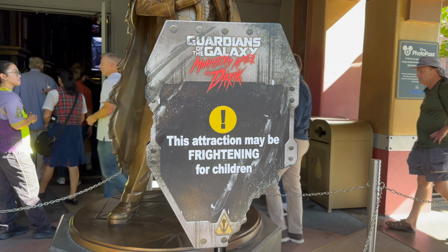Now, Haunted Mansion Holiday isn't as hard to access as Mission Breakout. It is Haunted Mansion Holiday all day. It doesn't have a set time that it changes. So you can walk there in the morning if you're there early enough to walk right onto the ride. I would say the first hour of the park opening is the only time you can do that right now due to the crowds.